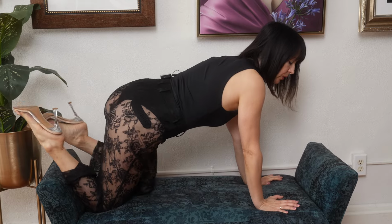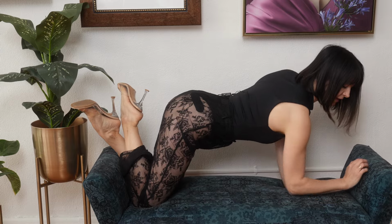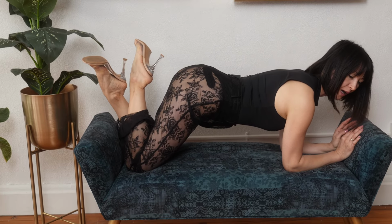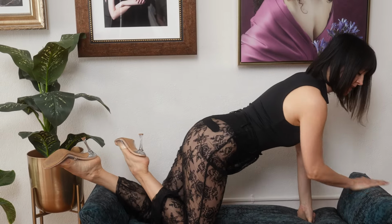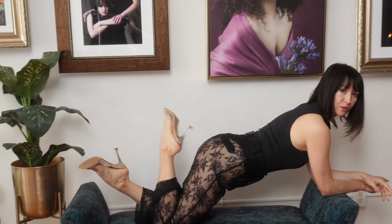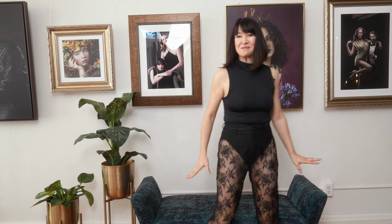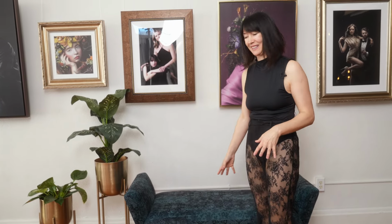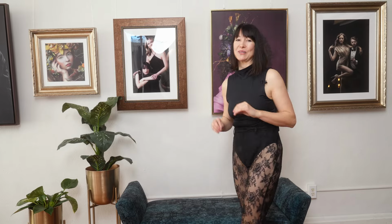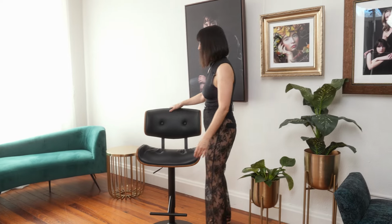Not everybody can go with that pose. Some people who are more flexible can, but it's very difficult. Your upper body is way lower and it's more uncomfortable. So this armrest actually helps to achieve the pose and makes your subject more comfortable in that pose. So yeah, this is one of the most popular items in the studio that I use for pretty much every single client.